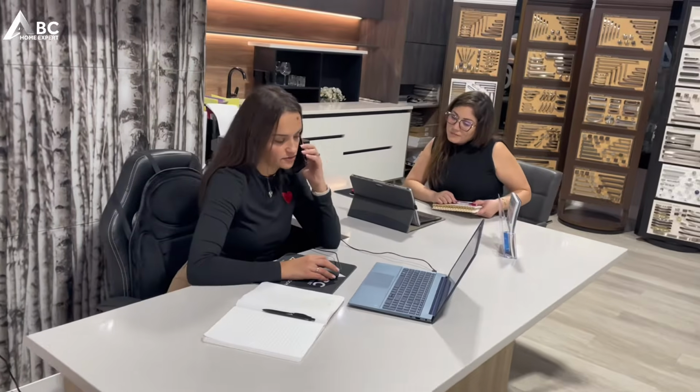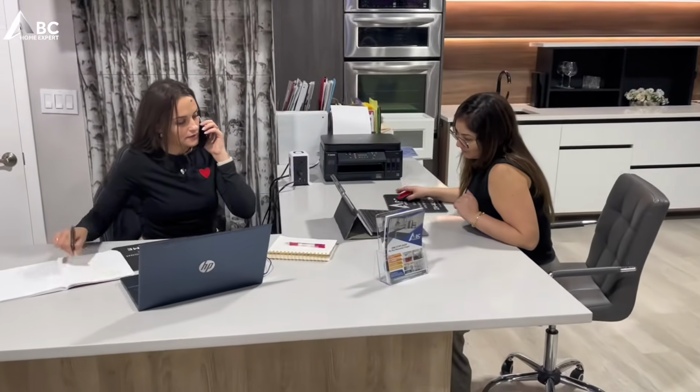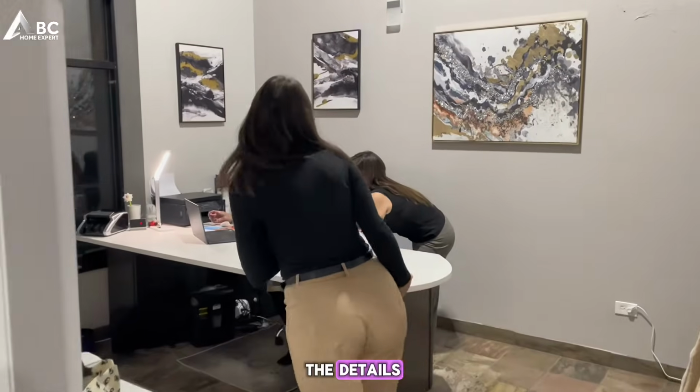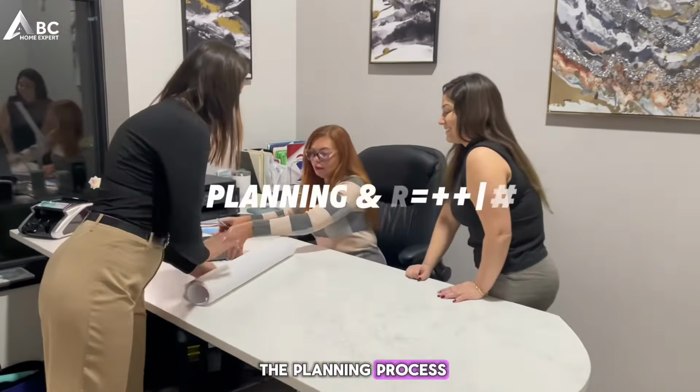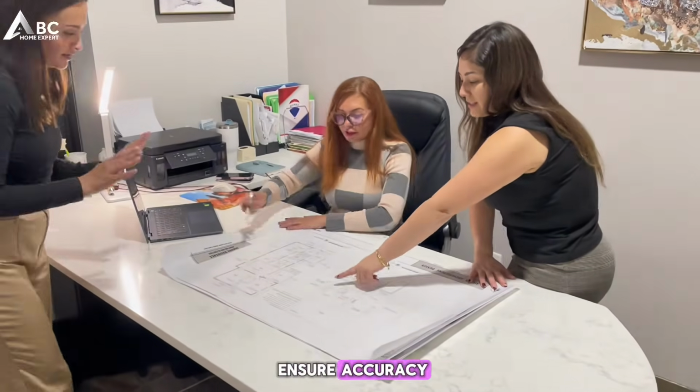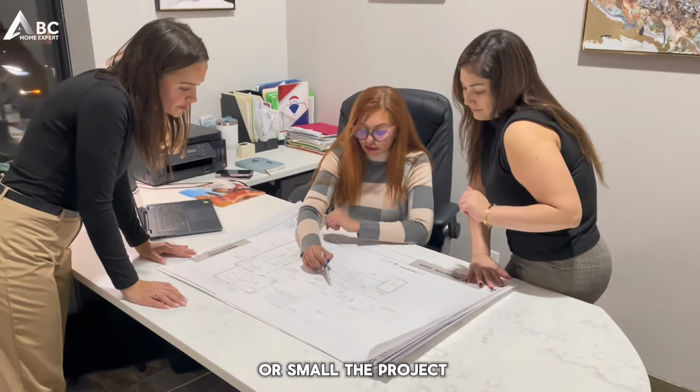Next, we meet to discuss your ideas, set a realistic budget, and plan a timeline. Once we've gathered all the details, our expert team begins the planning process. Every measurement and detail is double-checked to ensure accuracy, no matter how large or small the project.